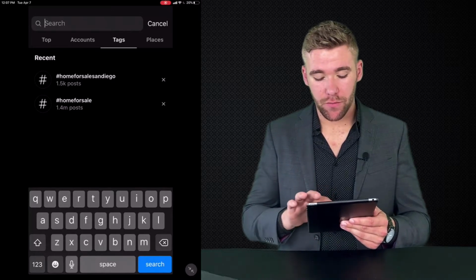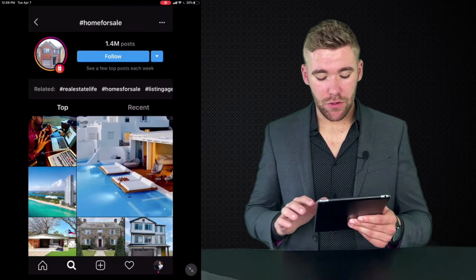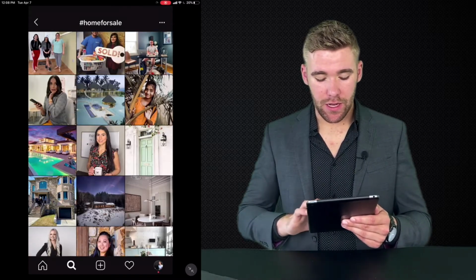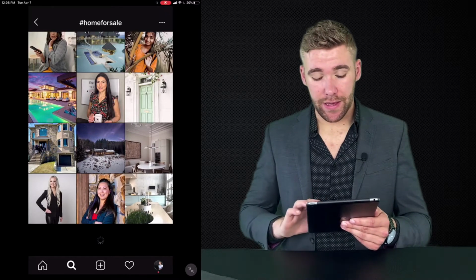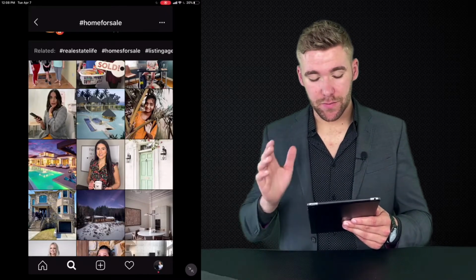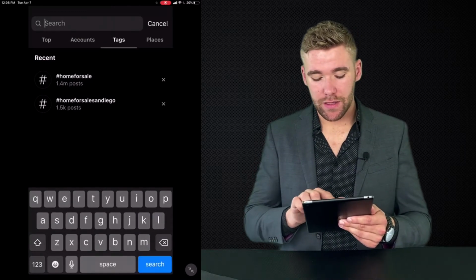So if I tap on home for sale, this has 1.4 million posts. So if you check this out, as you can see, it's very broad because it is global, just homes for sale without any kind of location. But we want a little bit more of a specific demographic. So we're gonna go back here and we're gonna do home for sale in San Diego.